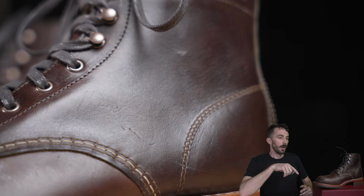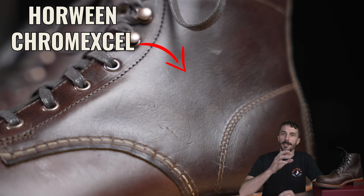That 1,000 Mile name. So let's start going through the details of this boot, starting with the leather, which is a really nice leather. It's one of my favorite leathers. It's a Horween Chrome XL.